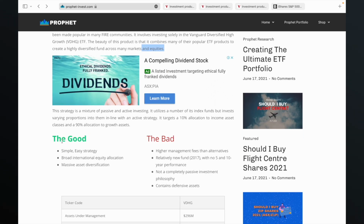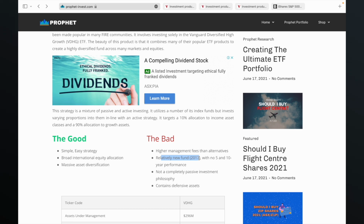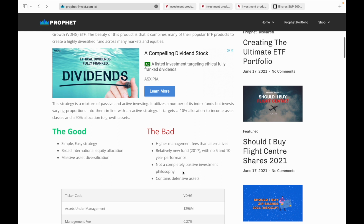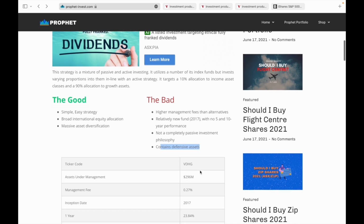So in this portfolio, the good is it's a simple, easy investing strategy. You'll get broad international equity allocation and you'll get massive asset diversification. The bad is you'll get slightly higher management fees than alternatives. The fund is relatively new, being initiated in 2017 with no 5 and 10-year performances. However, past performance is not a reliable indication of future performance. It's also not completely a passive investment philosophy and contains some defensive assets.